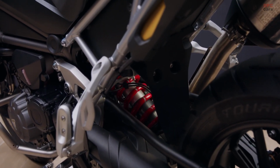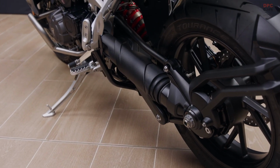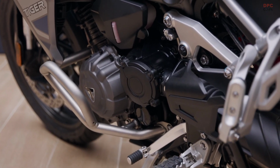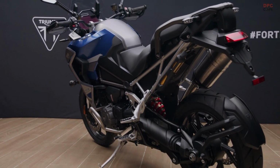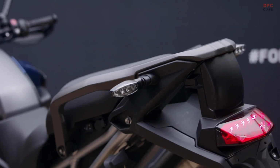So the new Showa suspension fitted to every Tiger model. Now that automatically adjusts the preload to suit the weight that you're carrying. And the semi-active system continuously monitors and adapts the damping as you ride the bike. Now the rider is also able to set the bike up exactly the way they want it and how they want it to feel, using the simple instrument menu to adjust the settings.